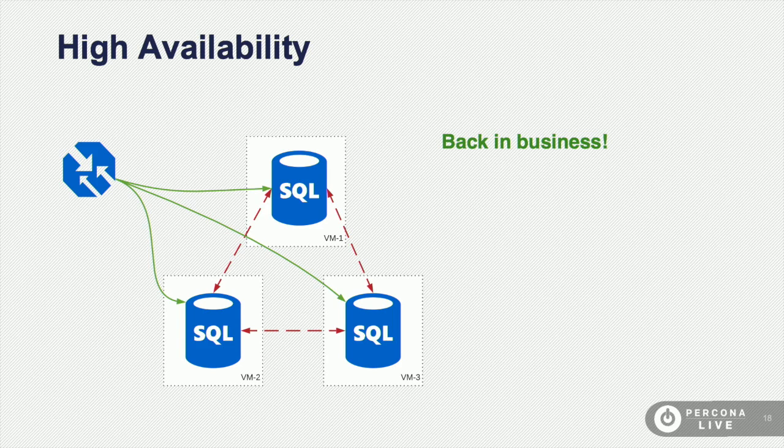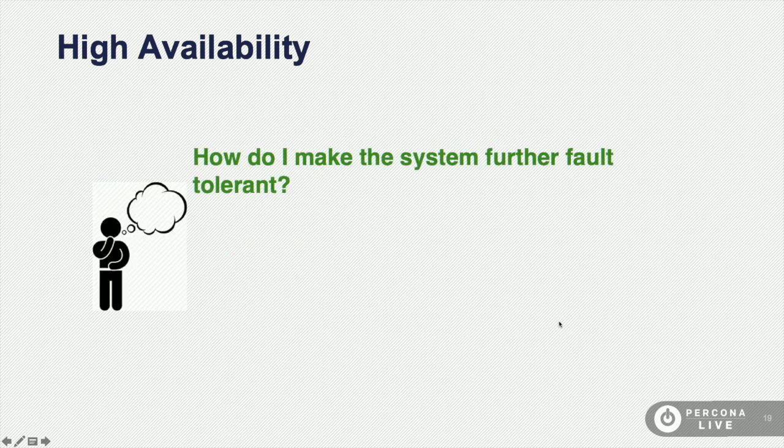Once the broken node, or VM3, comes back up, Galera takes care of synchronizing the lost updates from VM1 and VM2 to VM3. So that's good. Now we have 3 nodes on separate VMs, right? So how do we make the system further fault tolerant?